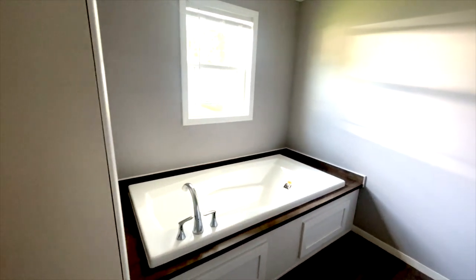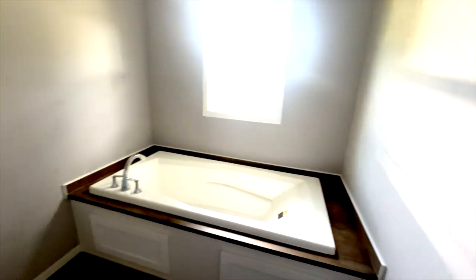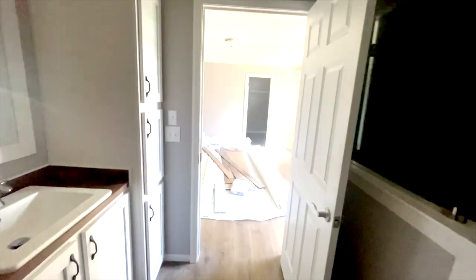Now, there's another door right here where you've got your large garden tub with a window that opens, and you also have a seating area over here, and you have a cubby down below. So I can see floating shelves above it. I could see a large mirror right there. This is really nice. Didn't mention that this home has the finished drywall. Just a lovely home. Love it, love it, love it.